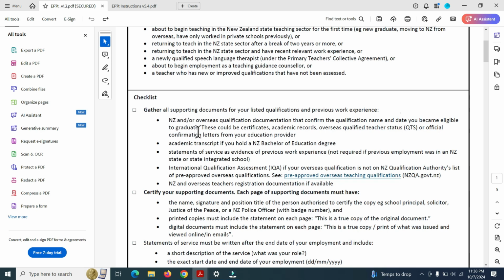First thing first, your New Zealand or overseas qualification documentation that confirms the qualification name and the date you became eligible to graduate. These could be certificates, academic records, overseas qualification teacher status, or official confirmation letters from your education provider. Academic transcript if you hold a NZ Bachelor of Education degree. Statement of service as evidence of previous work experience, which is like work experience. Not required if you were previously employed in a New Zealand state or state integrated school. International qualification assessment, IQA, if your overseas qualification is not on the NZ Qualifications Authority's list of pre-approved overseas qualifications.